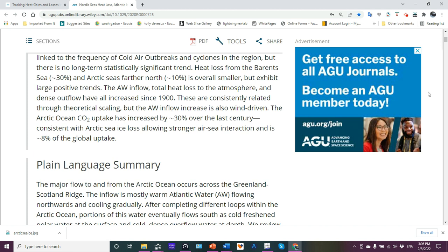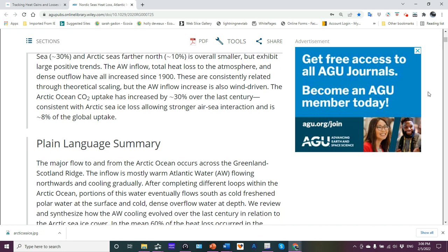You don't have the ice there. You have the atmosphere and the oceans interacting. There's winds, there's mixing, there's turbulence. That CO2 and other gases gets entrained into the water, into the ocean. And of course, CO2, we know what that does to oceanic pH.